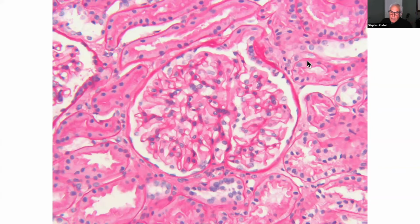PAS, vascular pole here. You can see the take off of the proximal tubule here. Boy, the mesangium looks pristine. There's no increase in matrix or hypercellularity. I mean, this glom looks completely normal.